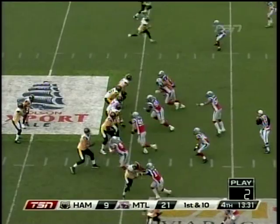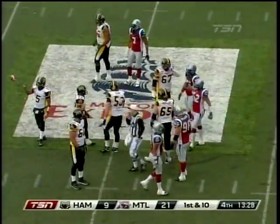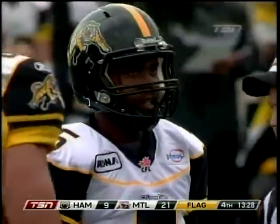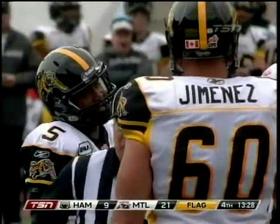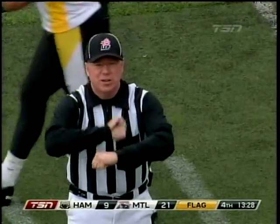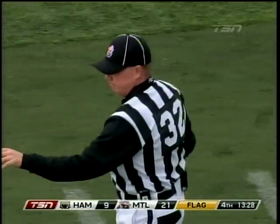Two tight ends for the Ticats. Early movement, and that looked as though Chris Williams was offside, and if it's him, that's the third time in the game. I think they're going to get Jason Jimenez here on the right side, moving a little early. Procedure, Hamilton, number 65. 5-yard penalty, repeat first down. We got Simeon Rotier, the right guard.